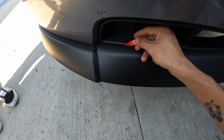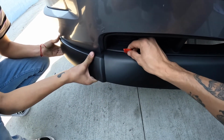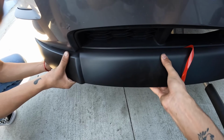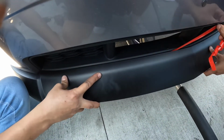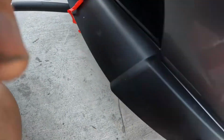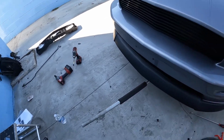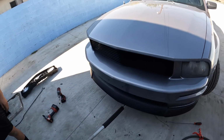Now we can actually peel off this tape. I'm gonna peel off this tape, and then they just have to make sure that the lip is as pushed back as possible. You guys ready? Yeah. See, it's lifted right there, so right here you gotta push it in there. Oh yeah, it is. Yes, sir. All right, we got the lip on, and it looks like that side fit perfectly.